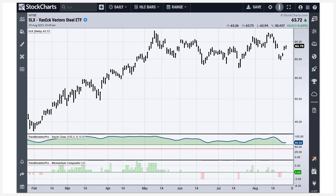So the XLF example is an example of a success, but there are failures out there. Nothing is foolproof on Wall Street. Here's SLX, one I was watching last week, and you can see we had this corrective pattern. We get this breakout, and so you have the breakout zone turning into a support zone. So we break out, we throw back, and we test that support, which is from broken resistance. We test that newfound support with a throwback, and we bounce.